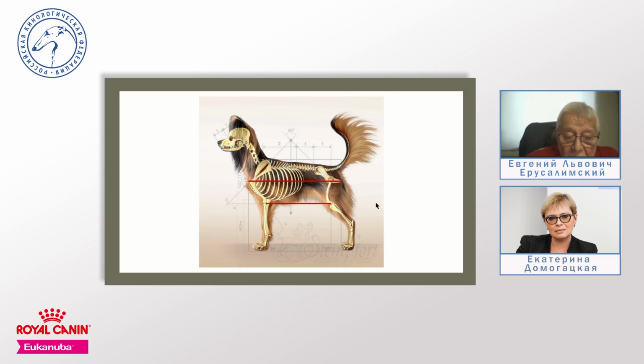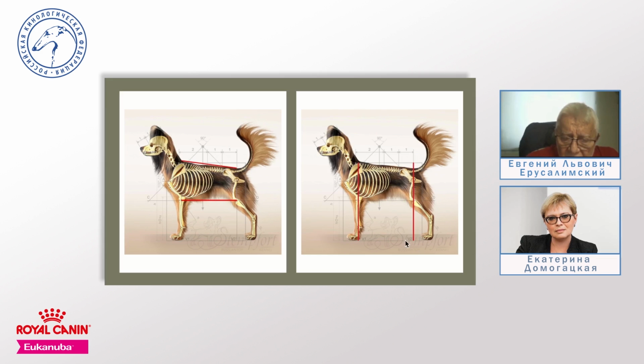Third one, please. The third postulate, named the postulate of 2 horizontals. The shoulder joint, or humerus-scapula, and the hip lie on one horizontal line. The elbow joint and the knee joint lie on another horizontal line. Please take a look. I connect the joint here, but not the ulna. This is important, especially in this breed. The name of this postulate is 2 verticals.